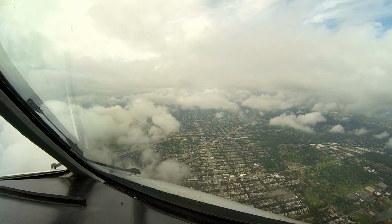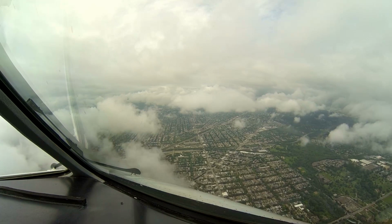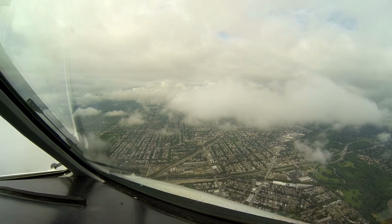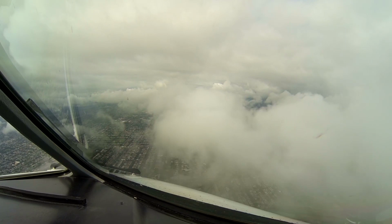AC 5932, turn left heading 140, runway 22 left, cleared for takeoff. Left 140 heading, 22 left, cleared for takeoff, AC 5932. AC 5913, runway 22 left, line up and wait, traffic lands runway 28 center. Line up and wait, 22 left, AC 5913. AC 3256, with you, 28 center. AC 3256, wind 230 at 12, runway 28 center, cleared to land. 28 center, cleared to land, 3256.